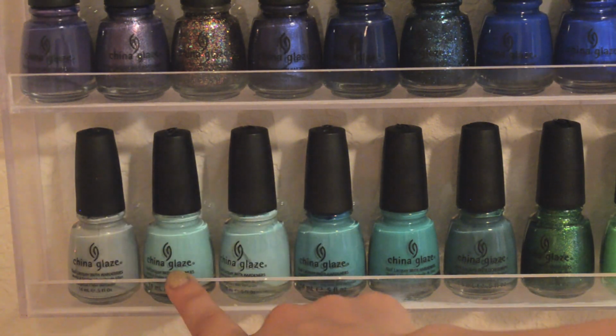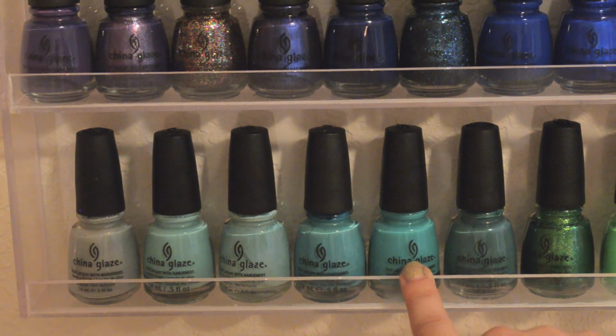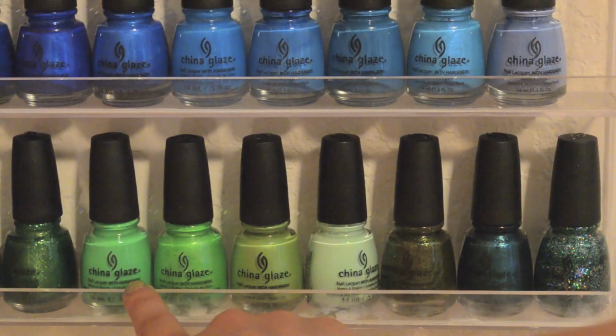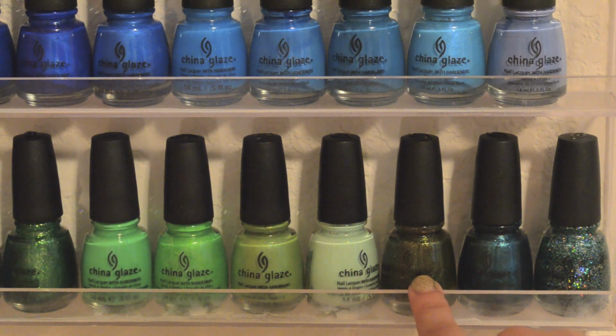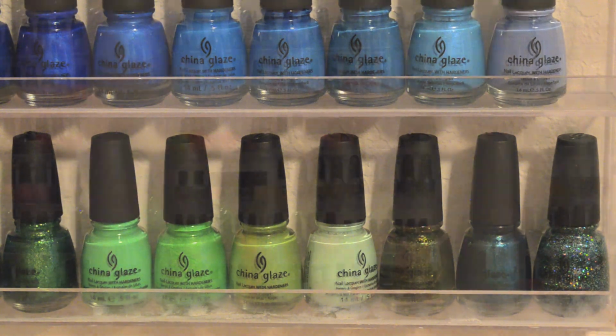Sea Spray, Too Yacht to Handle, Four Audrey, Four Leaf Clover, Keeping It Teal, Exotic Encounters, Running in Circles, Kiwi Culotta, I'm With the Lifeguard, Tree Hugger, Highlight of My Summer, Zombie Zest, Watermelon Rind, Atlantis.